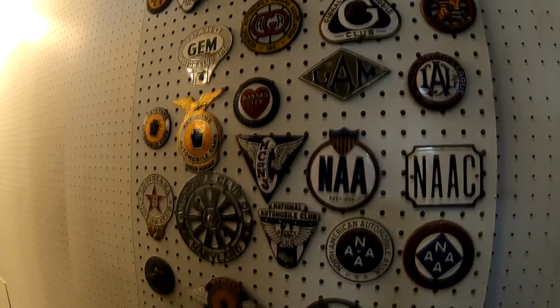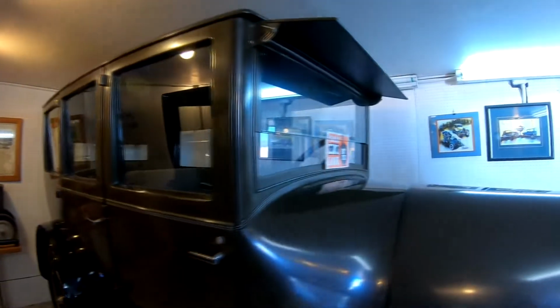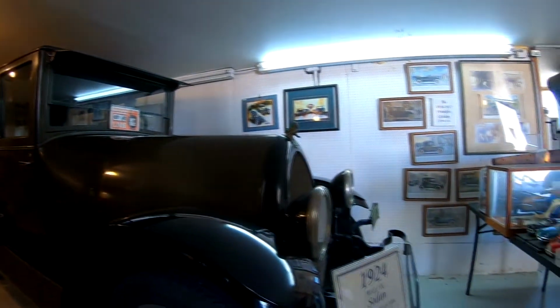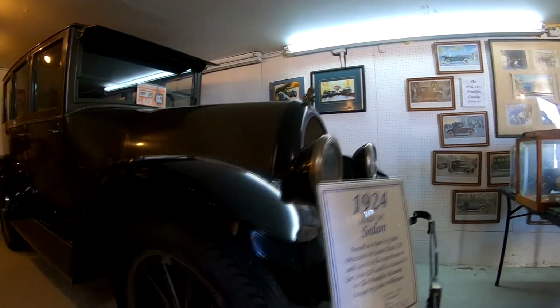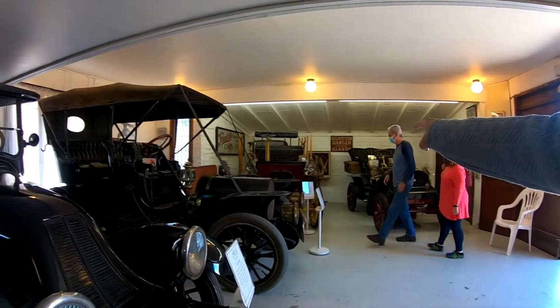This one I actually enjoyed. It cost $2,850. It was never restored, so this is as is. It's a Survivor. This is all original, never restored. There's a thing that's sitting on the table over there by the wall. I said, yeah, I got it.